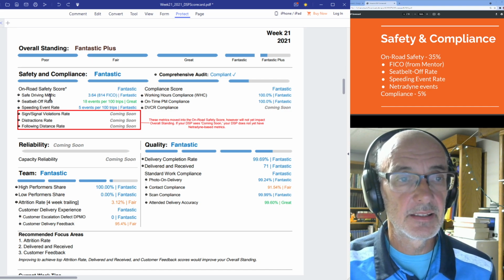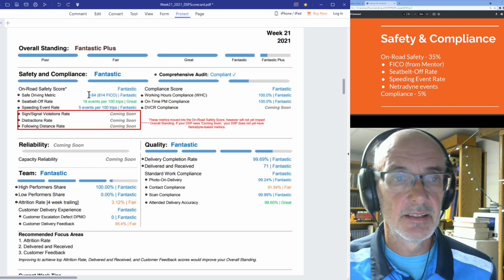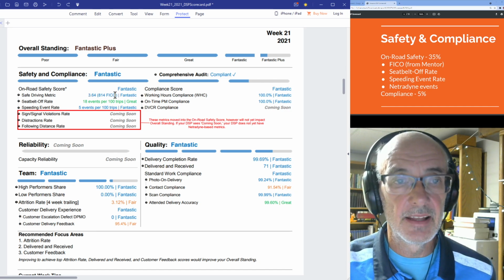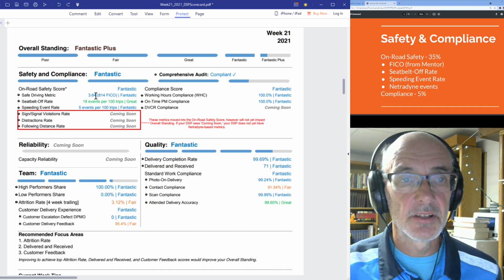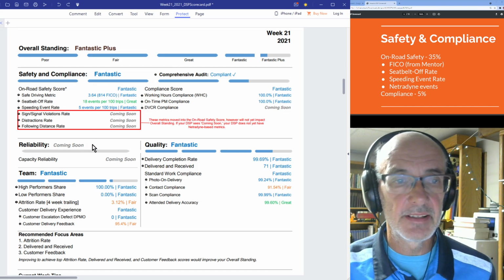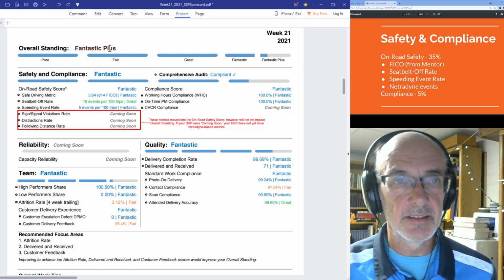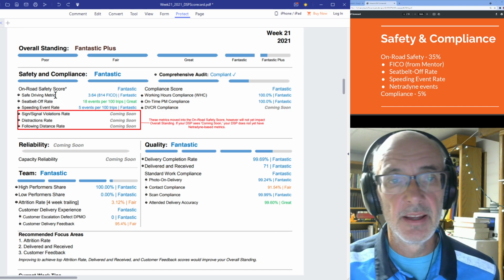And some of these things can really affect your scorecard rating. So safe driving is the average FICO score of all your drivers. And if it's 800 or above, you get fantastic. And so in this case, this DSP had 814, which earned them a fantastic score. In each of these categories, you can't earn a fantastic plus rating. It only goes up to fantastic in each of the individual categories. It's only in the overall standing that you can get fantastic plus. So the safe driving metric comes from Mentor and the FICO score.